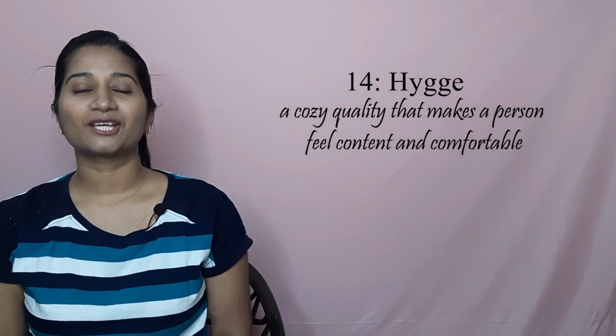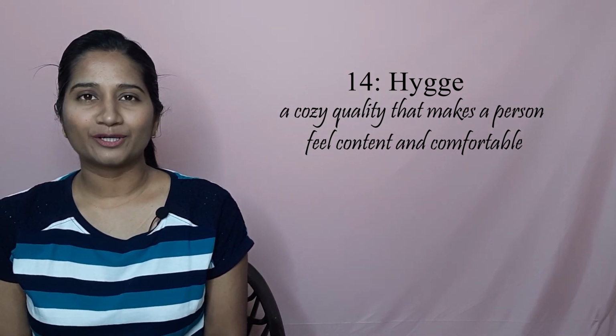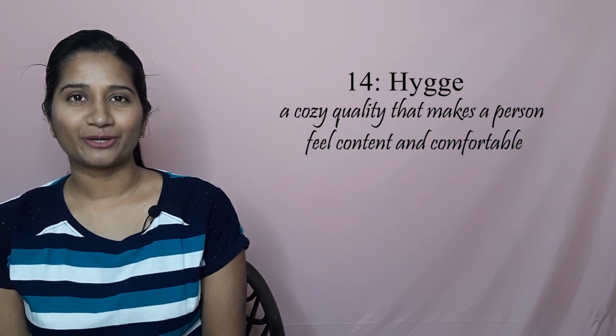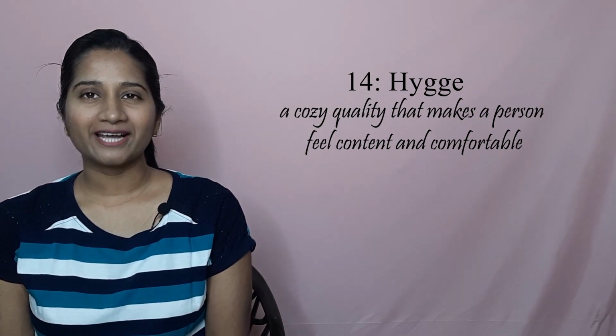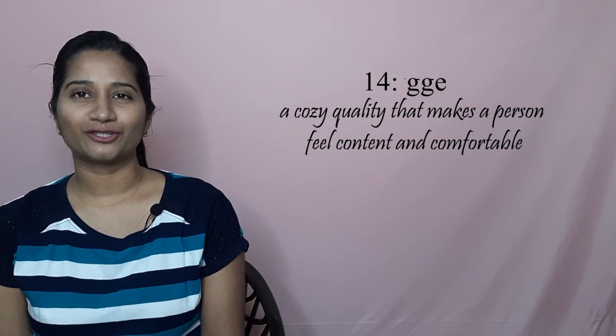You know that feeling of snuggling up under a quilt on the couch on a winter day, or wearing your favorite slippers while drinking hot tea? Well, that is hygge for you. Example: the designer used bright colors and lots of stuffed toys to bring hygge to the children's room.